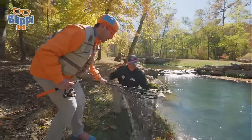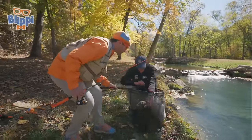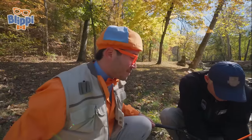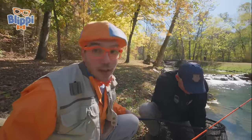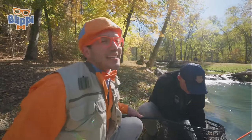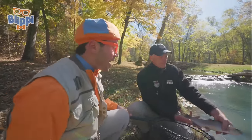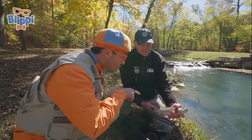Here, I'll hold the net. You could help take out the hook. Okay. Whoa, I caught my very own fish. You did it. Yeah, it's really fun catching the fish. And it's really nice, too, to release them back into the water so they can keep being really swimmy and going really fast. Whoa, that one's so shiny.